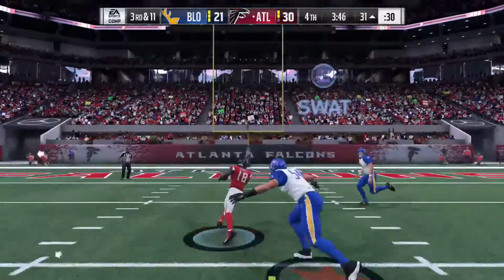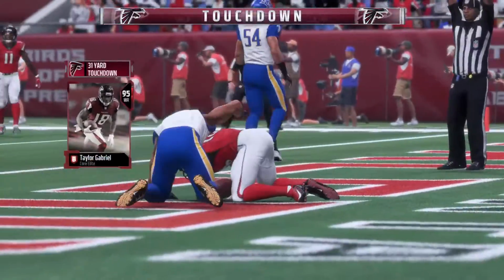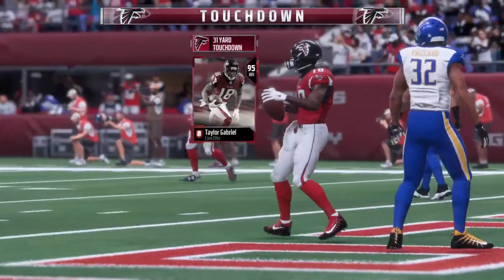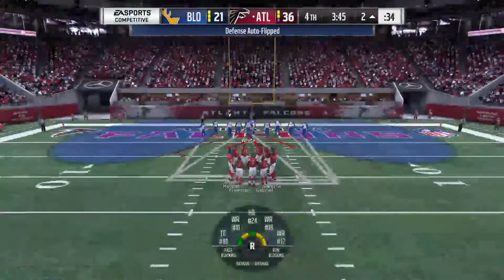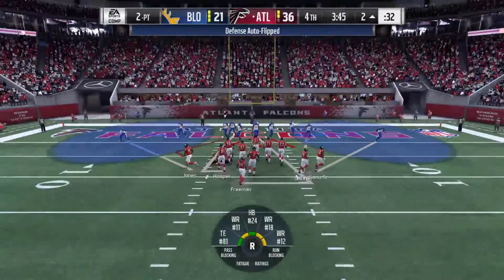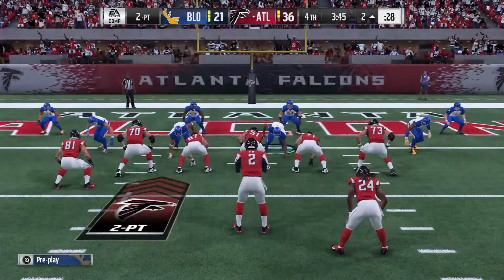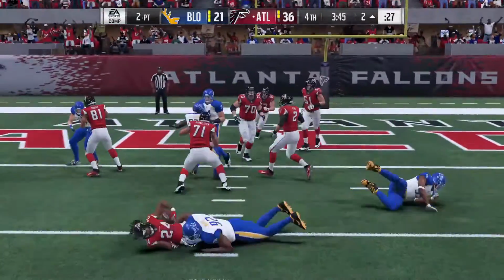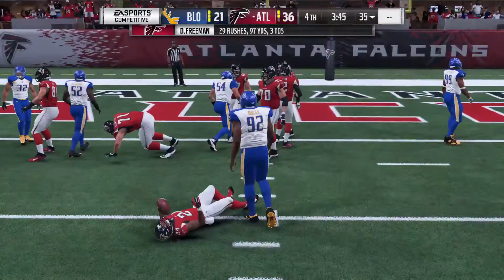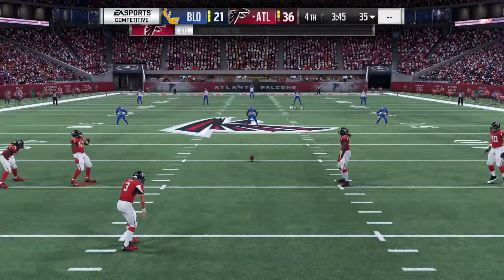Here's Ryan. Finding Gabriel complete. And he is into the end zone for a Falcon touchdown. Taylor Gabriel, 31 yards. And the Falcons will add on to their lead. As a fan is there anything prettier than a well-executed post route? No, it's a thing of beauty, especially when it's done like that for a touchdown. The throw, the catch, and how about the run after to get it to the end zone?